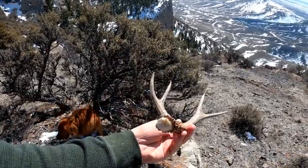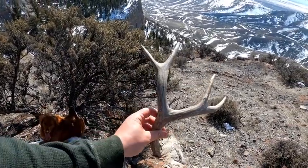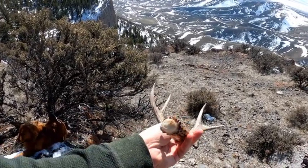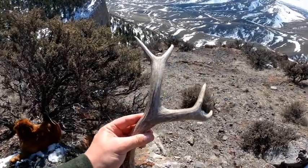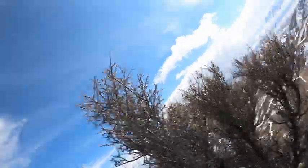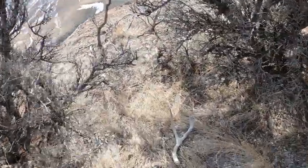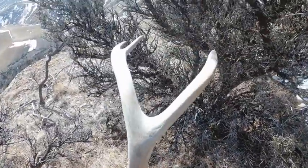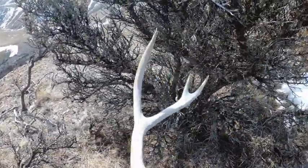Little 4x4. Not very big. Kind of a cool shed though. Just a little compact 4-point. Brown. That puts us at 8. Just found 2 more sheds. One of them was sold. It was like dust. I left it. And then I just found this one, maybe a couple of years old, right here. Maybe a little, I don't know, 2 or 3 years old.